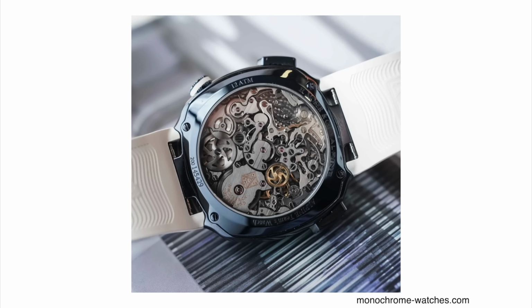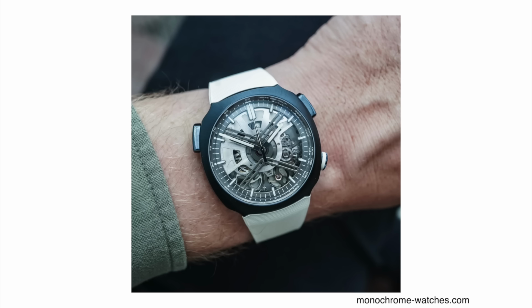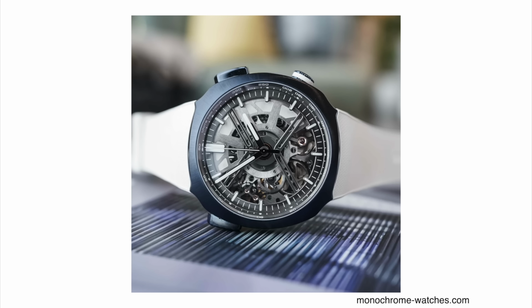Now, the thing that I don't really get is that this skeletonized version of the watch is supposed to be the Drivers Edition. It's supposed to be the more legible one. But if you look at the watch, it's kind of difficult to read the time, especially with those sort of V shapes on the dial. They blend in with the set of hands. So this watch, to me at least, would be very difficult to read at first glance.